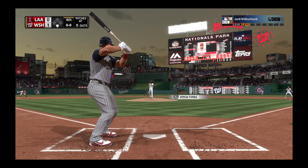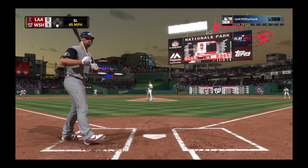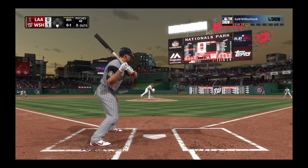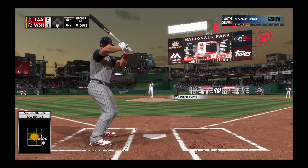Striding in once again, Albert Pujols drew a base on balls his first time up. Now a slider, and he gets ahead of him here, 0-1. This guy has been throwing the ball so well, and that's exactly why. He has such a feel for that secondary pitch. He can flip it over whenever he wants and get back in the count.